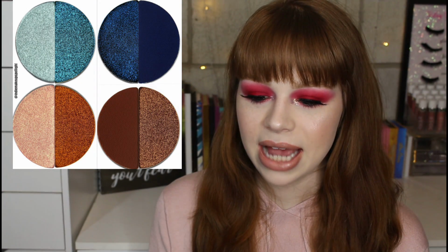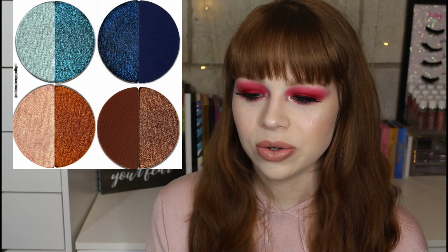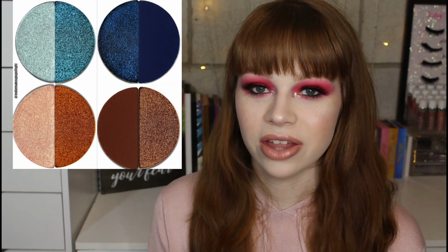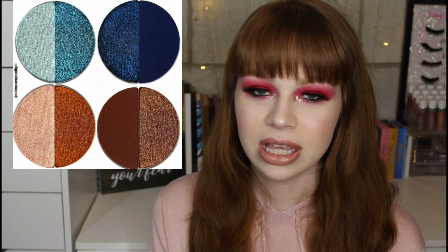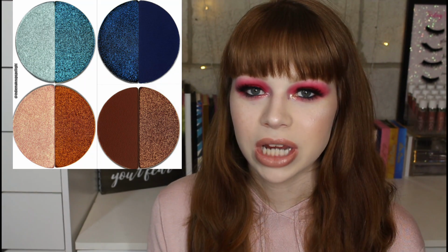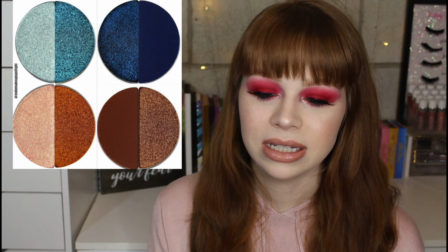So the thing about this stack is that I like some of the shades and I don't like some of the others. I feel like this is the same thing that Milk keeps doing. They do a half colorful palette and then the other half is all neutrals, which is what they did with the Gemini palette. That's what they did with the Smoke Sessions palette. And then this looks like it's going to be half blue shades and half bronze shades. I think that's honestly such a disappointment.